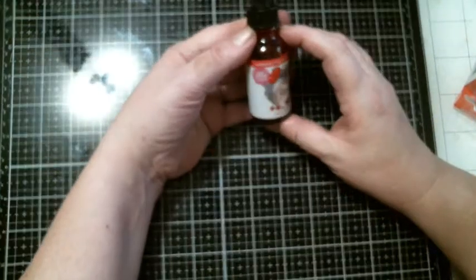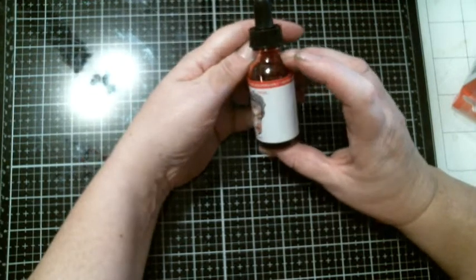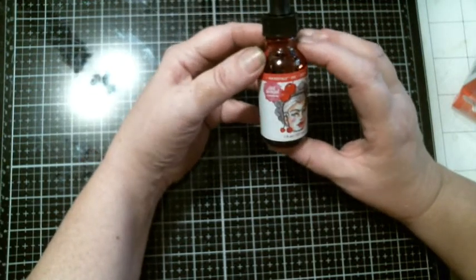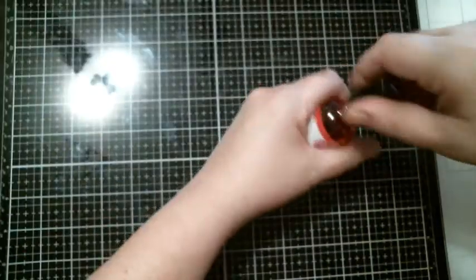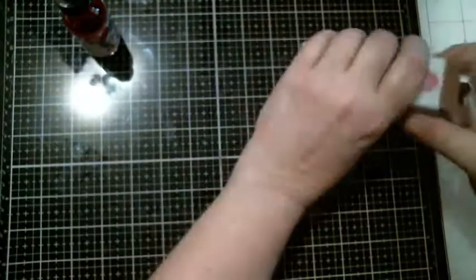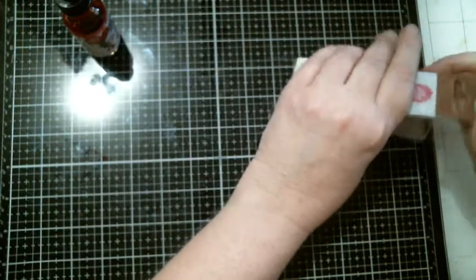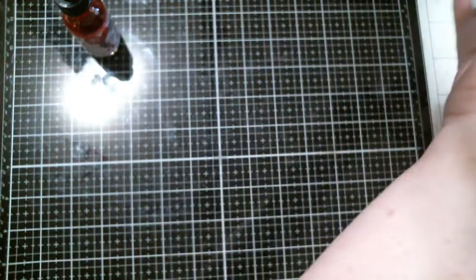And this one is Jane Davenport Frida. It's like a red. It has cherries. Some of these actually have the smell. Nope, this one don't. But I love her inks. So I got this one. And the only difference is she changed the bottles. So I don't know which ones are the newer bottles she's going with or whatever.